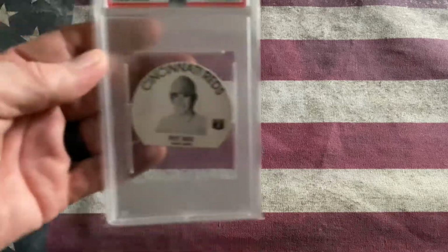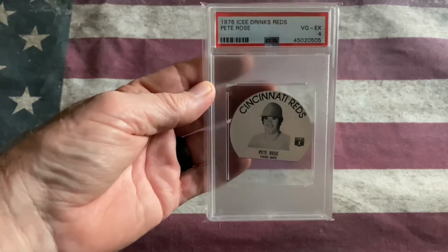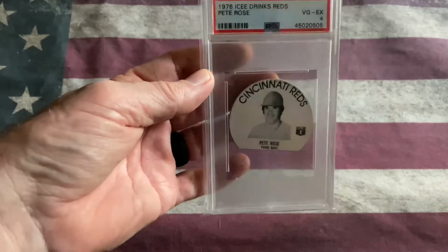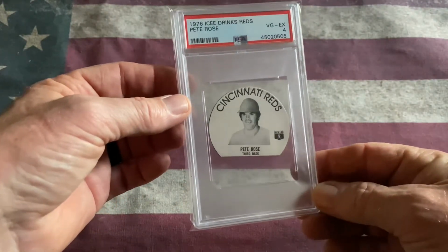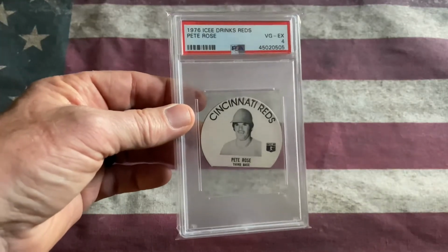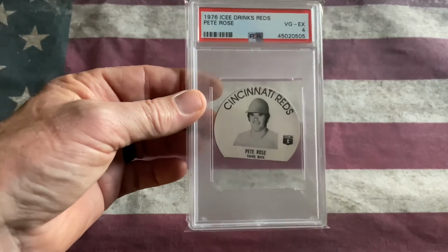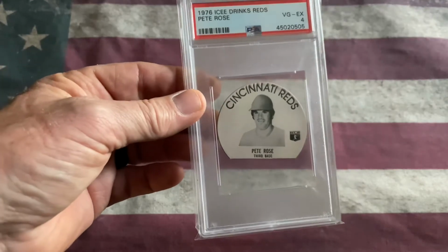But anyway, hey, maybe you guys guessed this set. Maybe you didn't. What we're looking at here is the 1976 Icy Drinks. These were distributed in and around Cincinnati, Ohio. There's 12 cards in the set. They call them the Icy Drink lids because I assume once upon a time they were on the tops of the Icy Cups. But in 76, they moved them to the bottom.